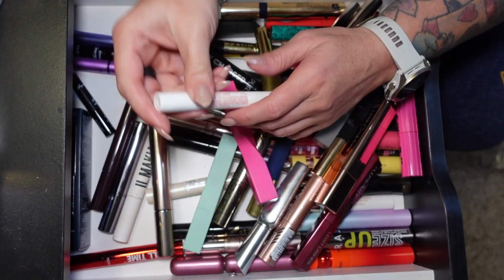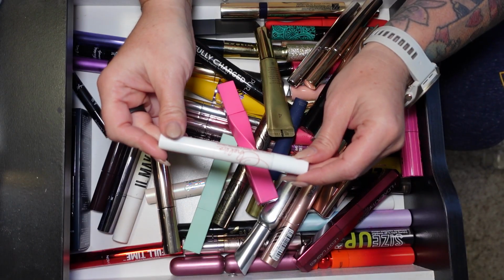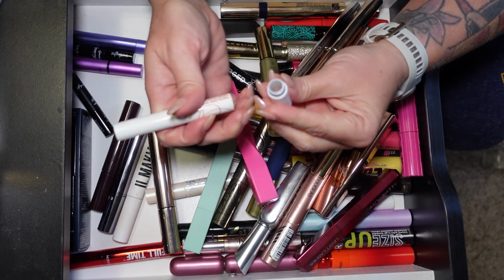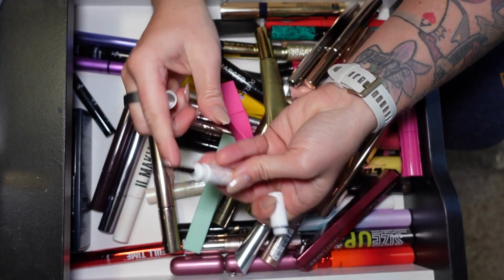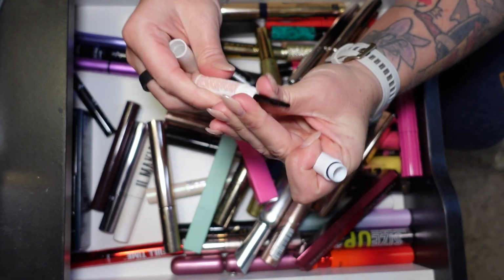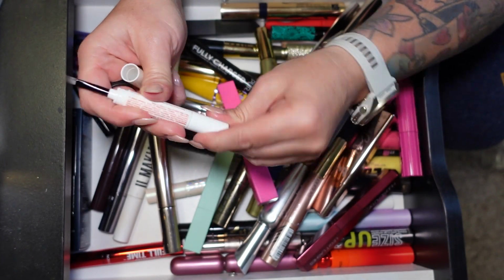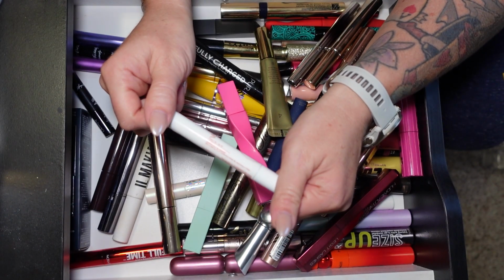All right, oh, here's another brow pencil. Before we go into all the mascaras, Shella Tantalizing Taupe Eyebrow Cream. I'm not keeping this one. I don't reach for it. It's got a little cream in here, but then it's got this brush. And then is there more to it? Yeah, we're not gonna keep this one. I just don't reach for it. And taupe is not my color, so gone.